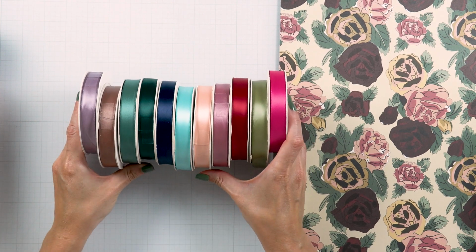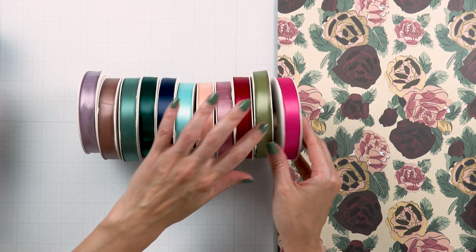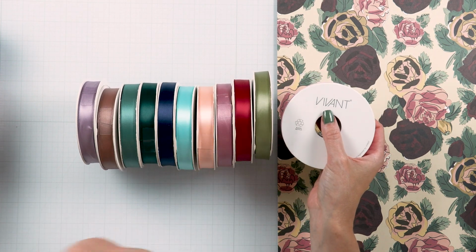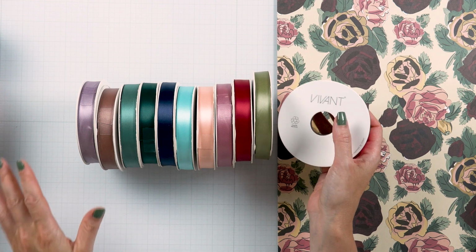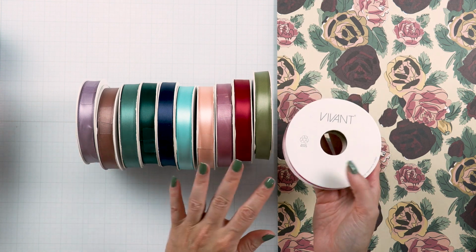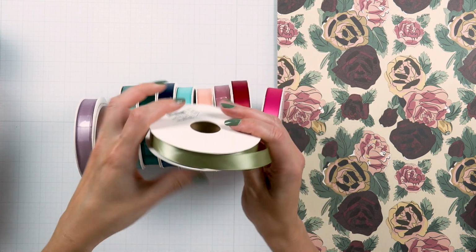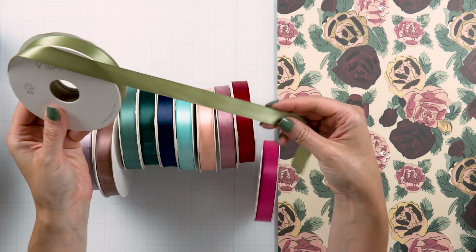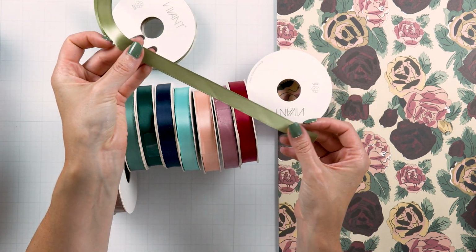Okay, so Spellbinders now offers this beautiful satin ribbon, and this is by Vivant. Vivant has an absolutely beautiful selection of ribbons. The quality is simply amazing. It is perfectly smooth. It's very nice and thick. You know, it's gorgeous. It's very luxurious.